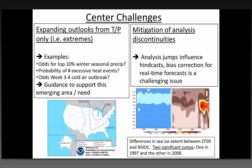With respect to CPC's other challenges moving forward, we do make forecasts for mean temperature and total precipitation. We're being asked to expand more towards extremes, whether it be week 2 or beyond. A number of questions are shown there that we get asked that we would like to have improved guidance to help us begin to address some of these difficult problems. These include extremes. For example, will there be a cold air outbreak in the week 3 and 4 period in the eastern United States? What are the probabilities for that? Are they distinctly different from climatology?